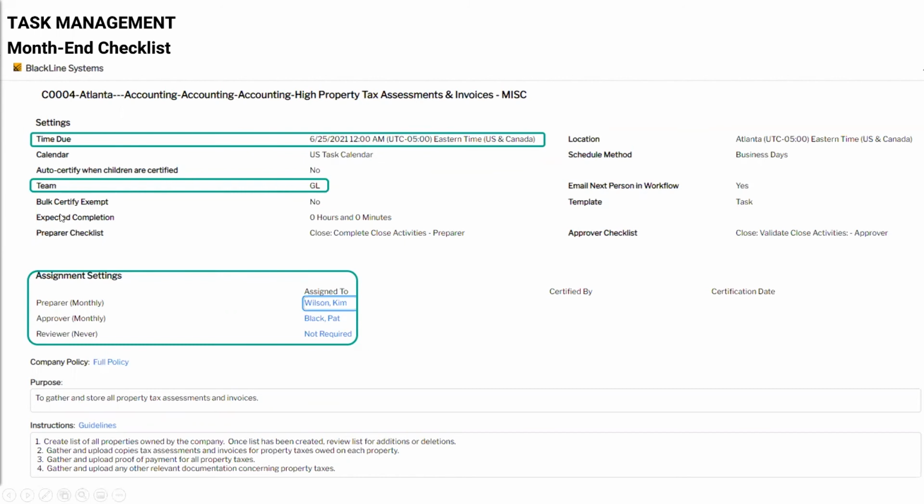You have this team section over here. Okay, so this lets you assign essentially a backup team to the task. So if the person assigned to complete the task is unable to do it for any reason, any other users who are part of this backup team have permission to mark this task as complete.